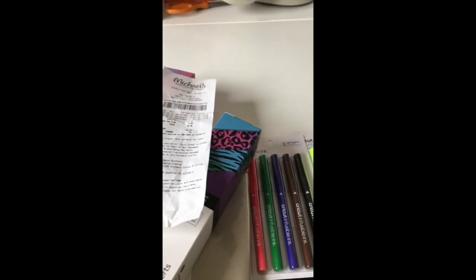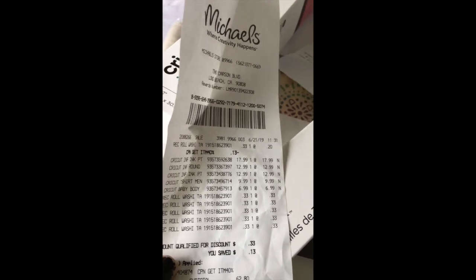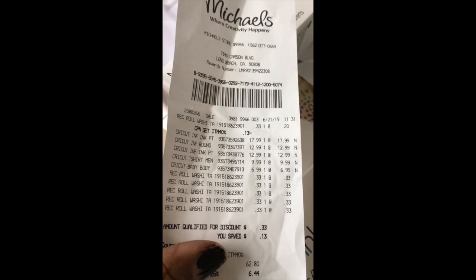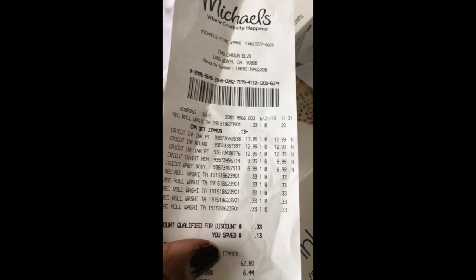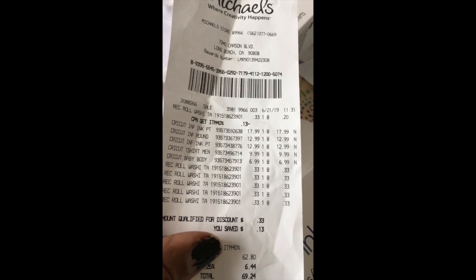Here it is right here. This is the one that has most of the stuff on it because, like I said, I had to go to 2 stores. So I paid $17.99 for the pack that has the 4 in it. The pack that has just the 2 sheets in it was $12.99. The shirt was $9.99, or basically $10, and the baby onesie was $7.